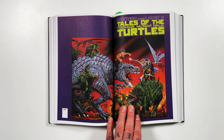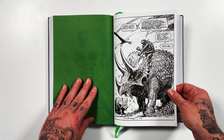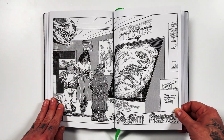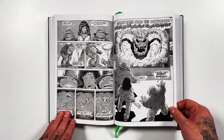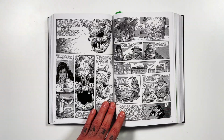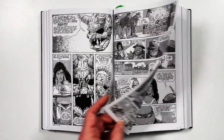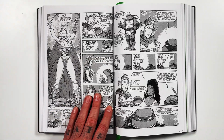Tales of the TMNT issue 7. This is the last one from Tales. They're in prehistoric times. So you have the Turtles with April going through a museum. The bones come to life. It ends up being Savanti Romero, who we'll remember from the first hardcover compendium, the guy that was sending in the thieves to steal the artifacts. This character makes a return as well.